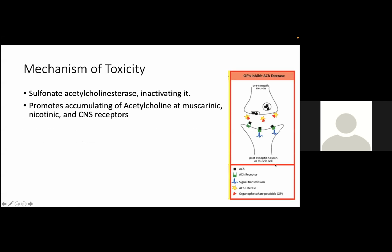Okay, so what's the problem with organophosphate here? It inactivates acetylcholinesterase, promoting the accumulation of acetylcholine at muscarinic, nicotinic, and CNS receptors. So this will inhibit the neurons here and paralyze them.